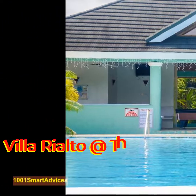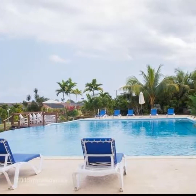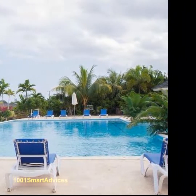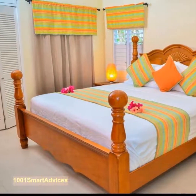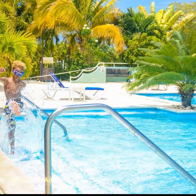Villa Rialto at the Palms. Dolphin Cove Ocho Rios is 12.9 miles away from Villa Rialto at the Palms, which provides an outdoor pool, a bar, and air-conditioned lodging with a patio and free Wi-Fi.